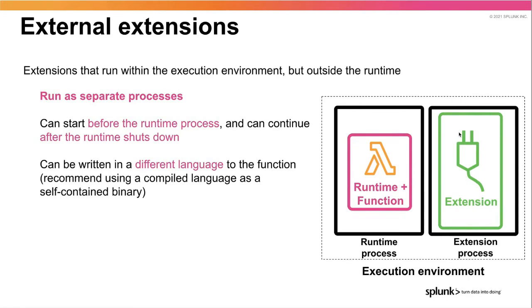Because external extensions run as their own processes, you can write them in different languages than the function. So your function can be in Java, your extension can be in Go. And this is best done as a self-contained compiled binary, which is compatible with all supported runtimes. So when in the previous slide I was talking about any language, any runtime, this is how that capability is delivered.